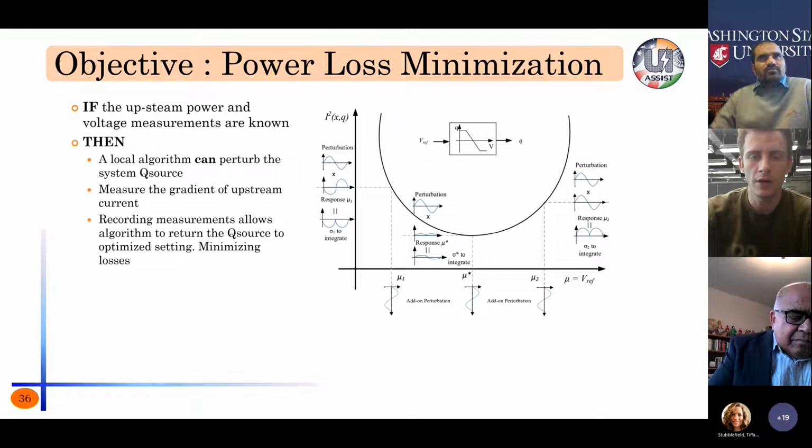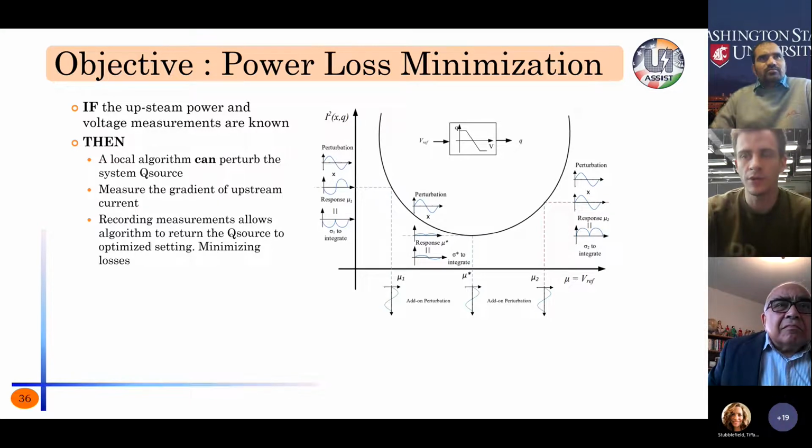And so this algorithm doesn't know where the minimum is, but the whole idea of it is it's searching for and finding the minimum. It'll disturb the Q, it'll try to raise the voltage of that bus, which we don't know what the gradient looks like. This is just an example. But say we try to increase the voltage of that bus, the I squared can start to decline. And you keep disturbing it and it keeps declining. Eventually, if you disturb the voltage even further, we've gone beyond the point of optimized, and now we start to increase the current again.